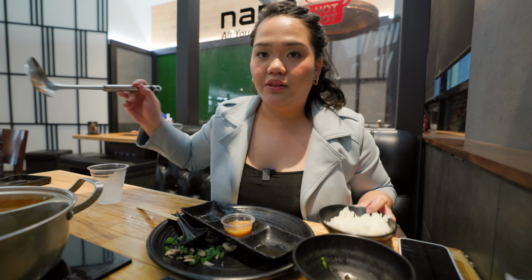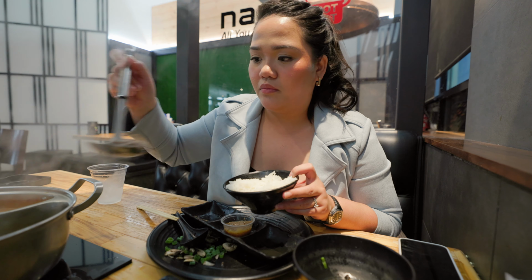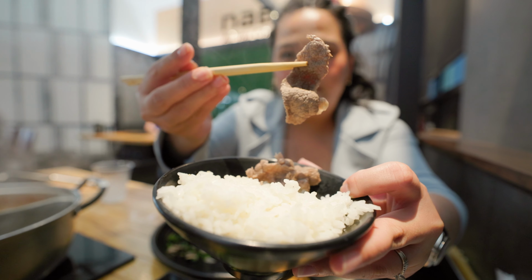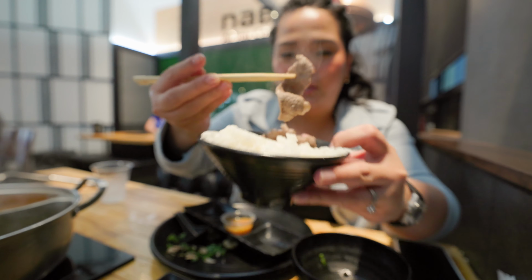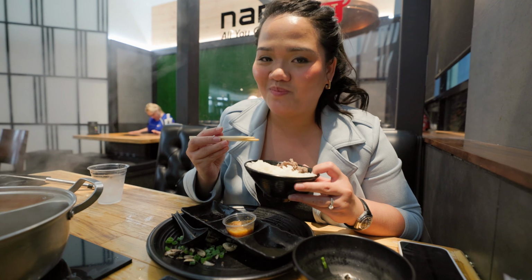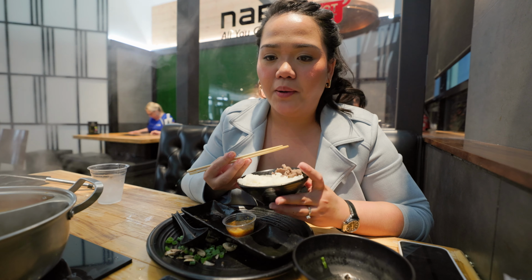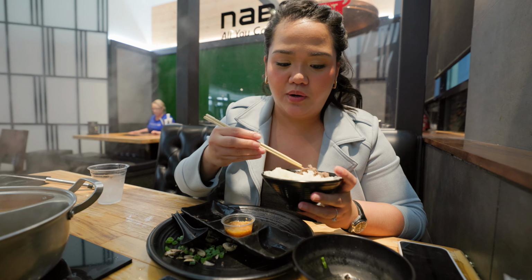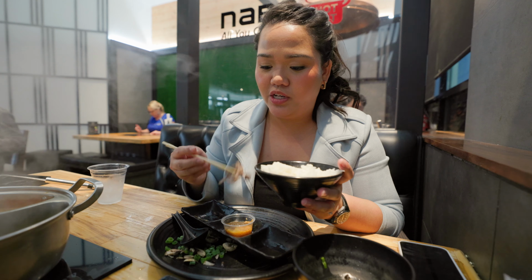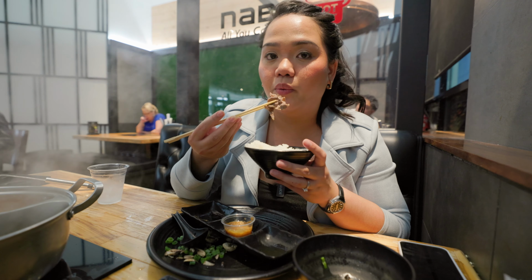We're gonna try the rib eye next. The rib eye has like the most tender cuts. This is a little thicker than the rest. Yep, you can definitely tell this is the rib eye. It's a little bit of a thicker cut. And for the price that you're paying, if you just get the rib eye, this would be well worth it.